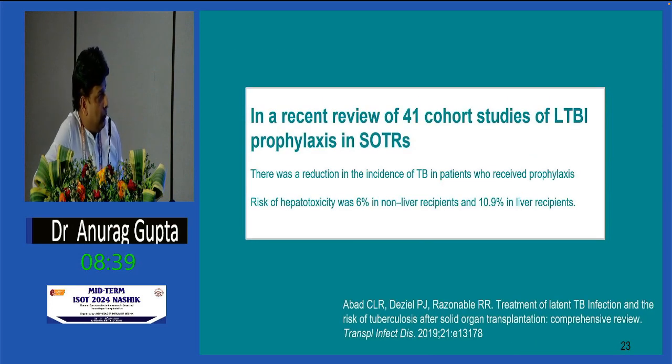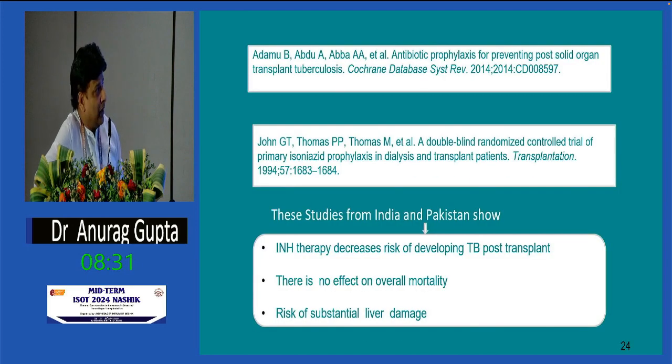But from the developed countries, there is data which shows decreased post-transplant tuberculosis with latent tuberculosis infection treatment. A few data from India and Pakistan also show that it decreased the development of post-transplant TB, but overall mortality and the substantial risk of liver damage were high.